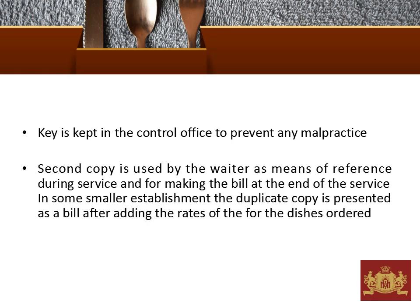It is kept in the control office to prevent any malpractice. The second copy is used by the waiter as a means of reference during service and for making the bill at the end of the service. In some smaller establishments, the duplicate copy is presented as a bill after adding the rates for the dishes ordered.